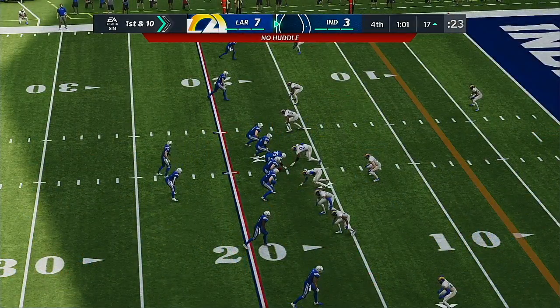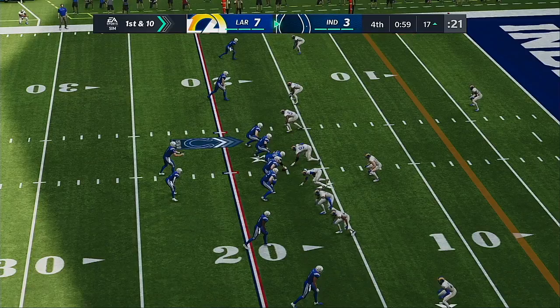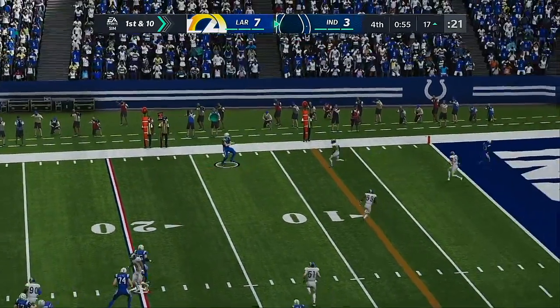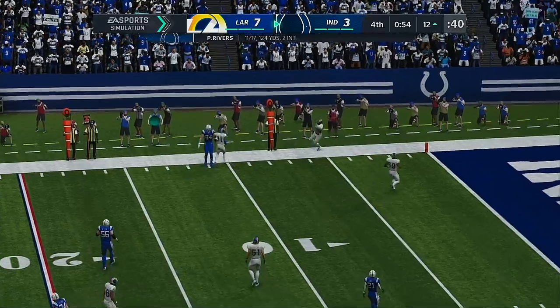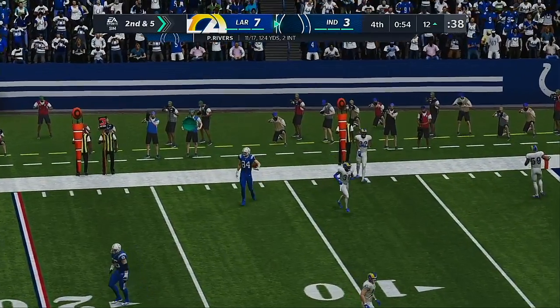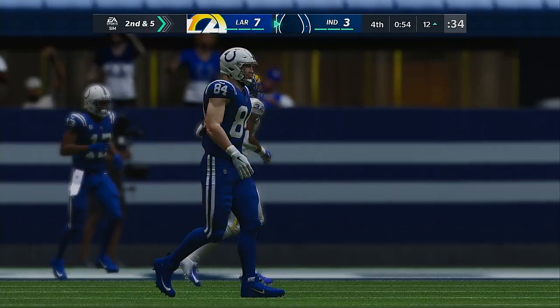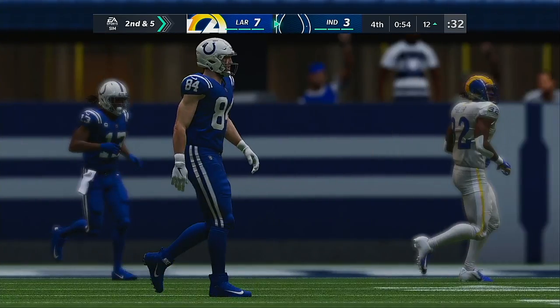And we've reached the one-minute mark in this game. From the red zone now, Rivers. He's got Jack Doyle. And he'll be out of bounds, taking it just shy of the 10 at the 11 or the 12. 5 yards on the catch there, brings up second down.